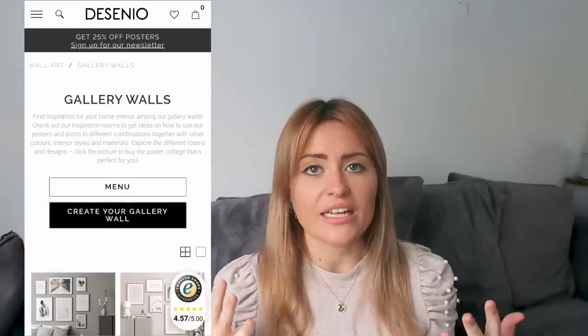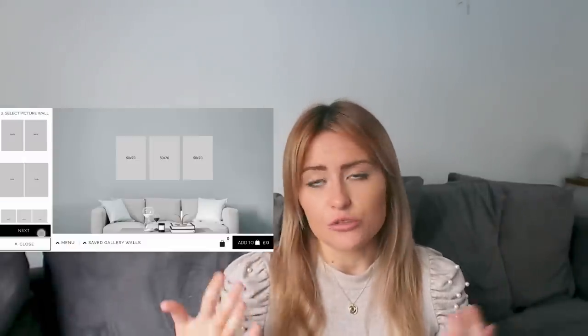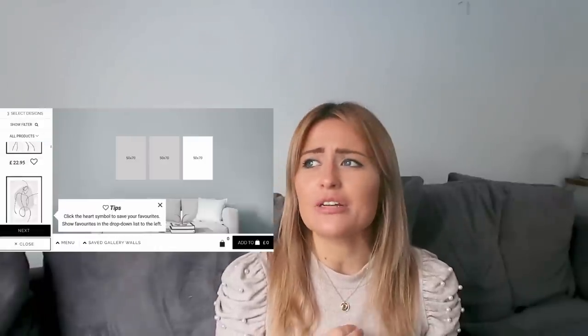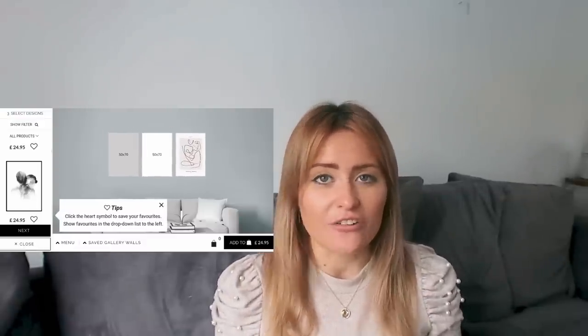I went on because I just really don't have a clue how to do a gallery wall. So one great thing that they have on their website is a gallery wall tool. You can go on there, pick a room that is similar to yours, choose how many prints you think you're going to want, and it will just show you a different layout. You can see how all the different prints look together. I spent absolutely ages doing this, picking different prints, seeing what worked well, and it was so much fun. I think that is a really great feature that they have on their site. So I will go ahead and show you the prints that I chose.